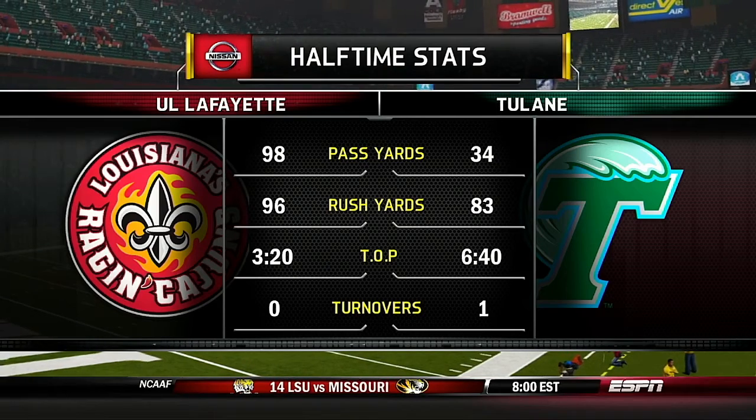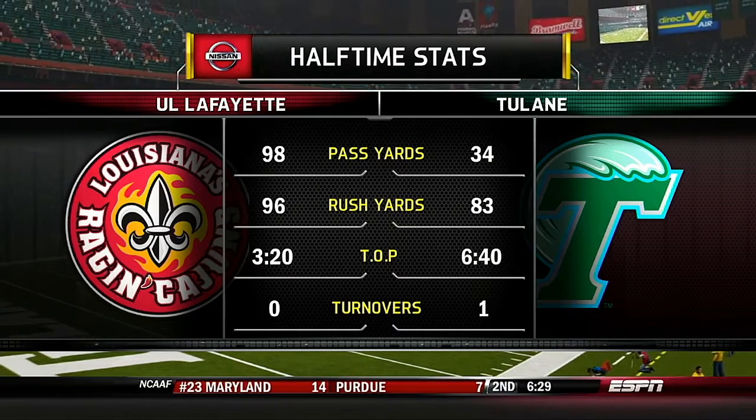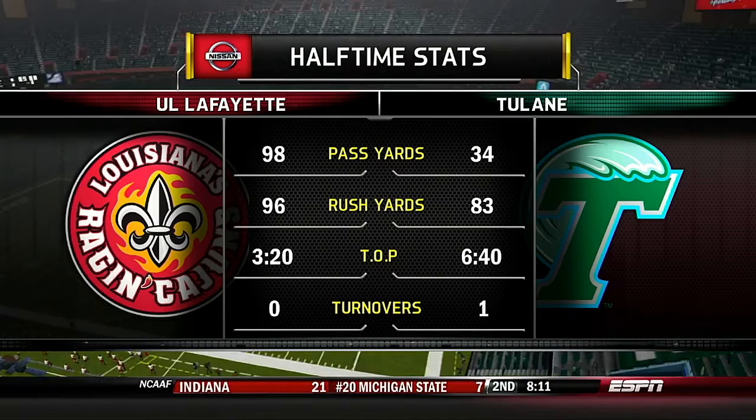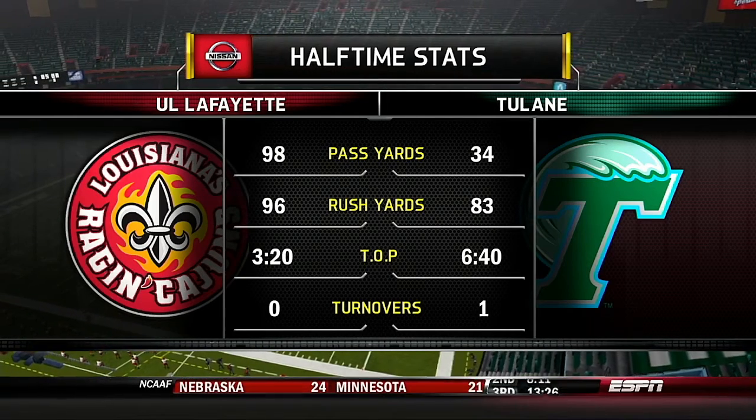I know the difference. I know I'm supposed to beat this opponent. It's really a matter of just by how much I'm supposed to win by. So there is a difference. You can feel it in the fans, and you can feel it sometimes as a player.